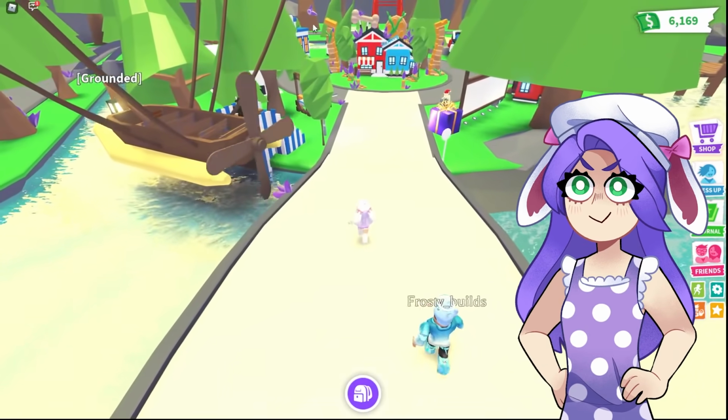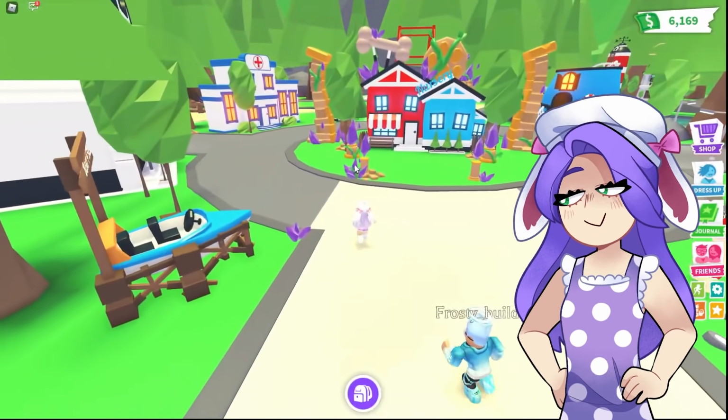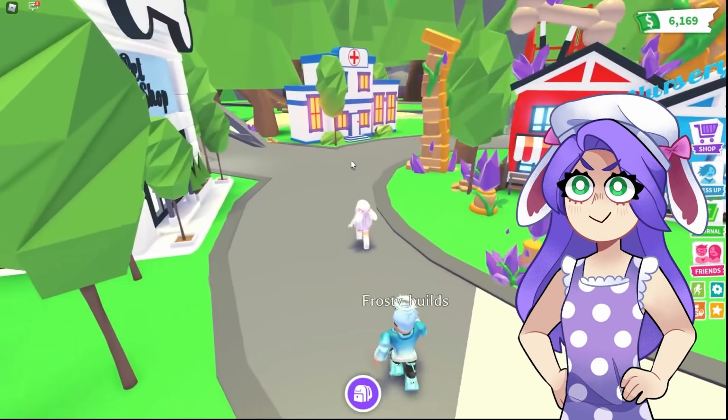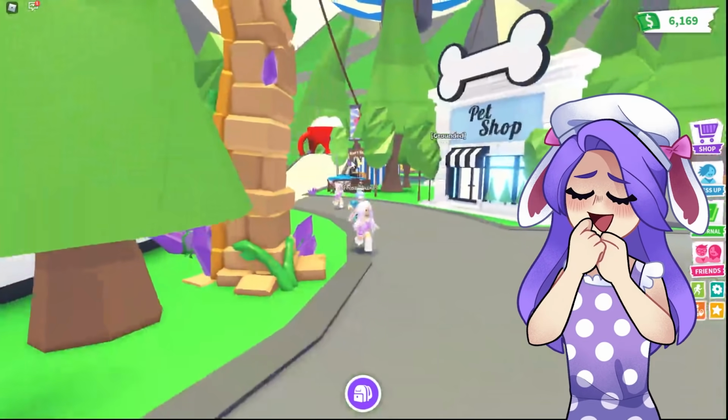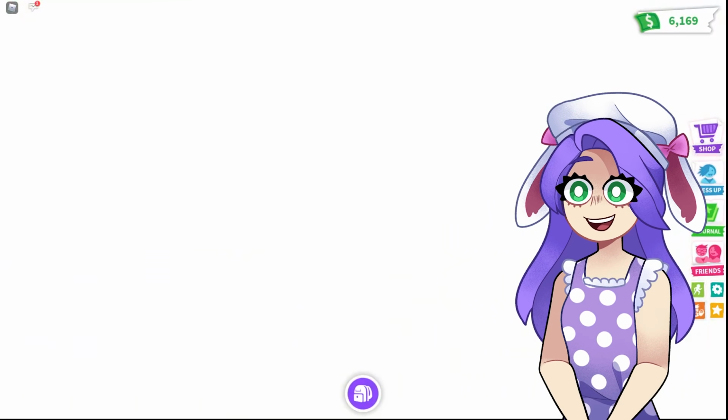All right, yes, his house is right in the center. That is perfect. All right, we're almost there. And his builds are pretty, pretty good. I'm very, very excited to look at these. I'm very excited to show you guys too. So let's go ahead and head inside.